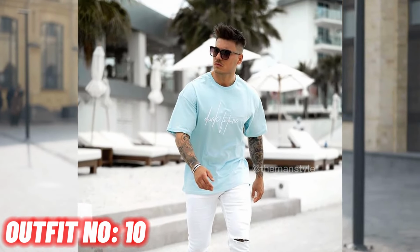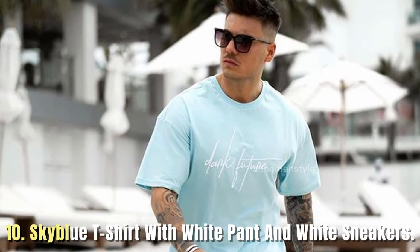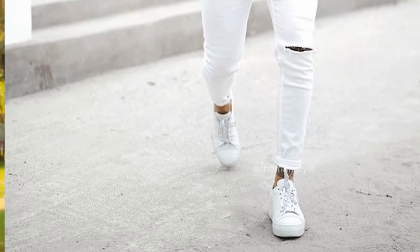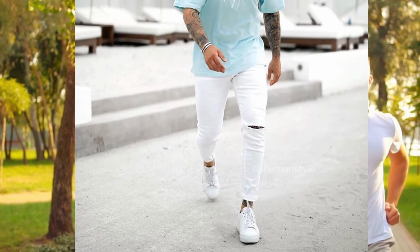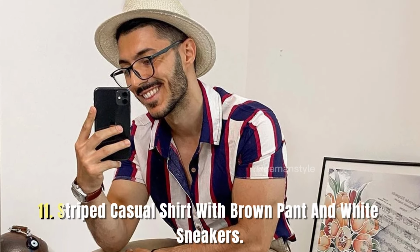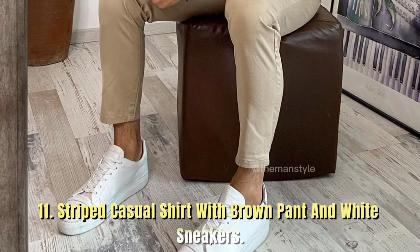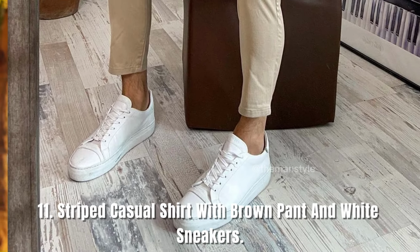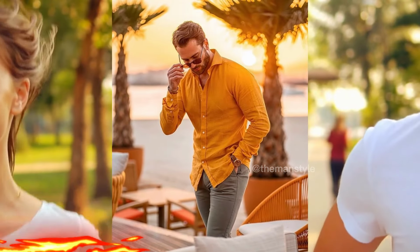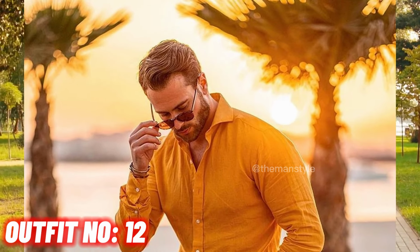Outfit number 10, sky blue t-shirt with white pant and white sneakers. Outfit number 11, striped casual shirt with brown pant and white sneakers. Outfit number 12, orange shirt with olive pant.